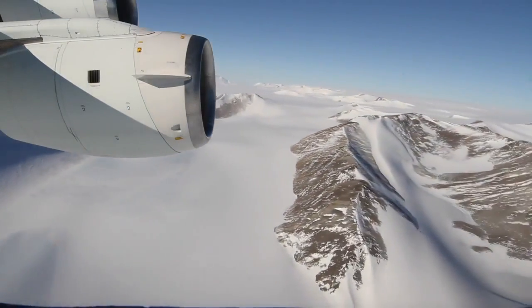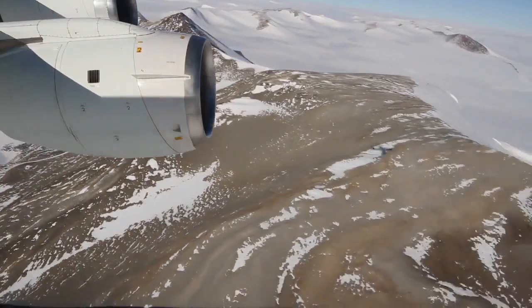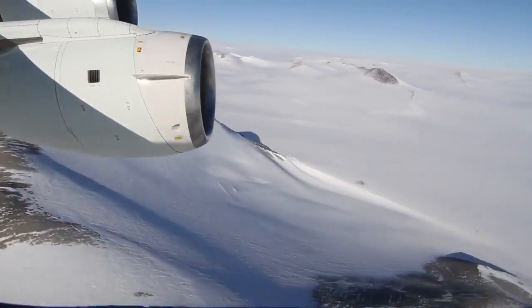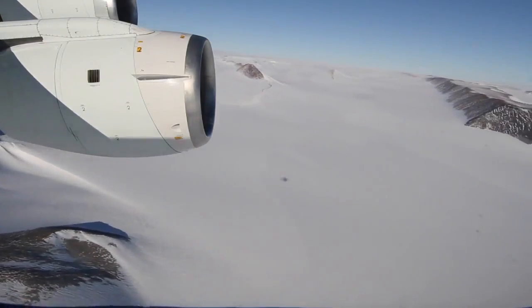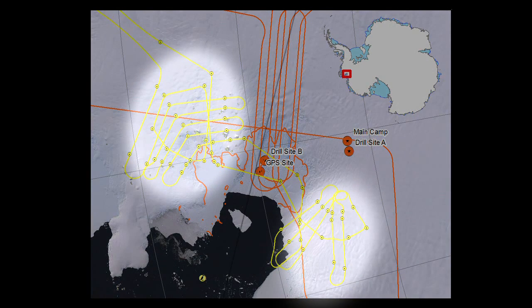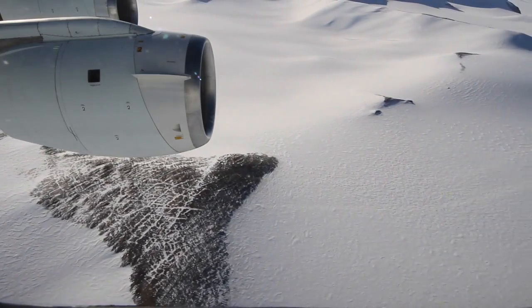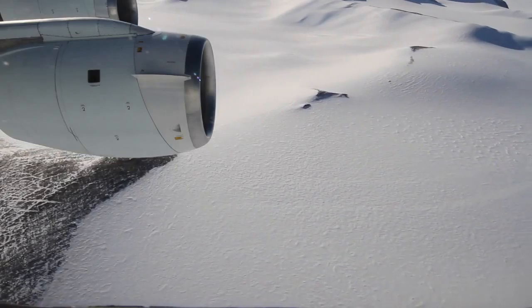For the second mission, NASA's DC-8 flew, as it does for most IceBridge flights, at 500 meters above the ice. And this mission was about creating a brand new set of data. The flight lines took the team over previously unmeasured tributaries of the glacier and also surveyed the bedrock below them to provide a baseline for measuring change in the future.